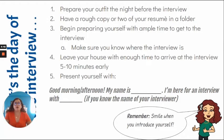Make sure that you have a rough copy or two of your resume in a folder. You can have a manila folder, you can have a plastic folder. It really doesn't matter. It's just a folder for you to keep your resume nice and safe.